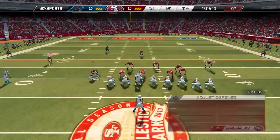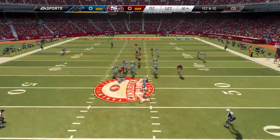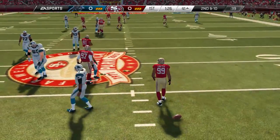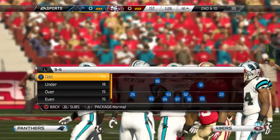Williams is in the backfield. First and 10. Newton's play action. Well, the defense got away with one that time. It wasn't a good play on their part. It was just bad timing by the quarterback and receiver.